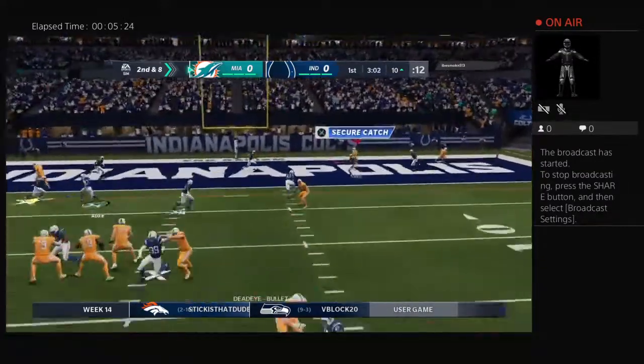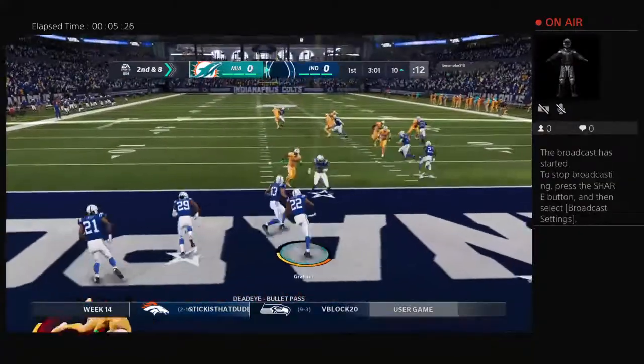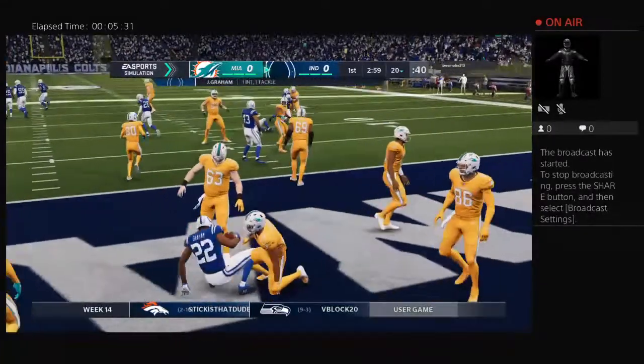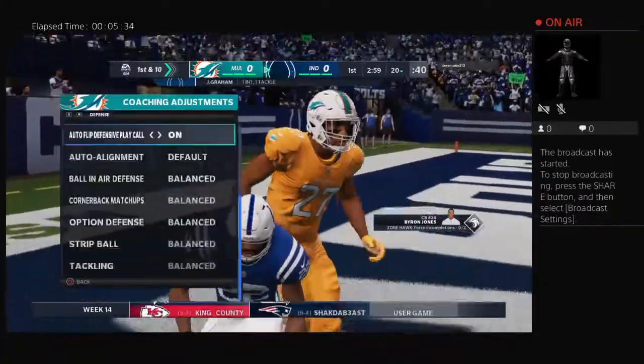To the air again, Love. And this is going to be intercepted. Able to get there and pick it. And a big turnover there as his guys will get the football back.